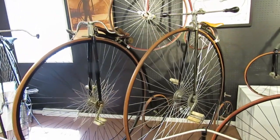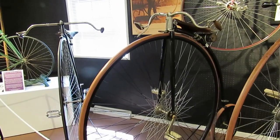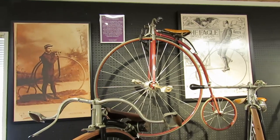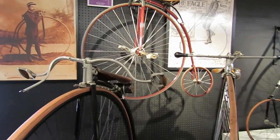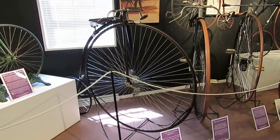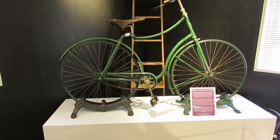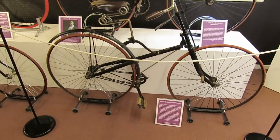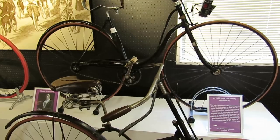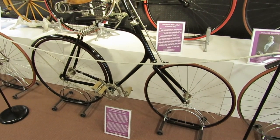1882 Columbia Expert. 1885 Victor High Wheel. My favorite high wheel bike in my collection is a reproduction of this one. 1886 Gormuly and Jeffrey Childs High Wheel. 1890 Regent Rational High Wheel. 1886 J.K. Starley Rover Safety. 1888 Columbia Veloci. 1890 New Era Safety. 1889 Gormuly and Jeffrey C-Frame Hard Tired Safety.